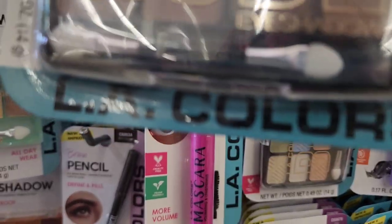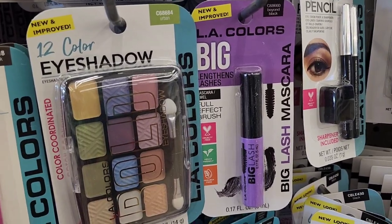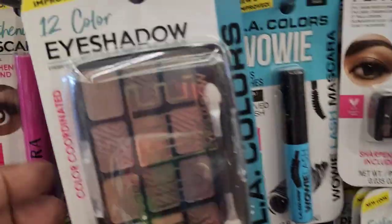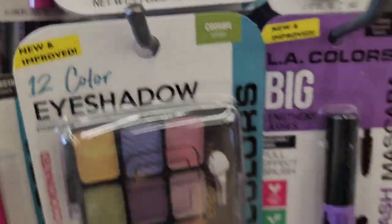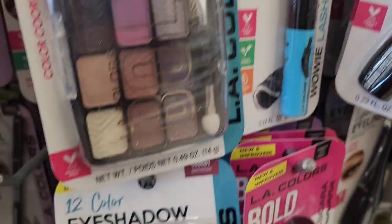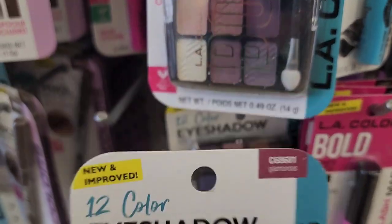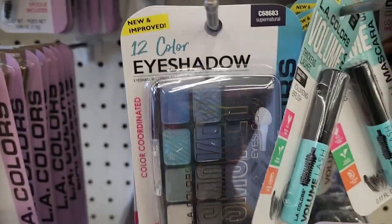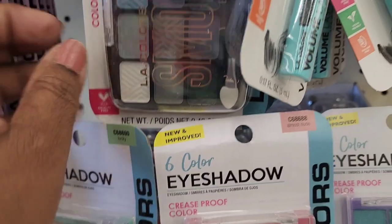This one is trendy. This one here is traditional. And this one here is urban. This one here is chic. This one here is glamorous. And the last one on the bottom here is supernatural.